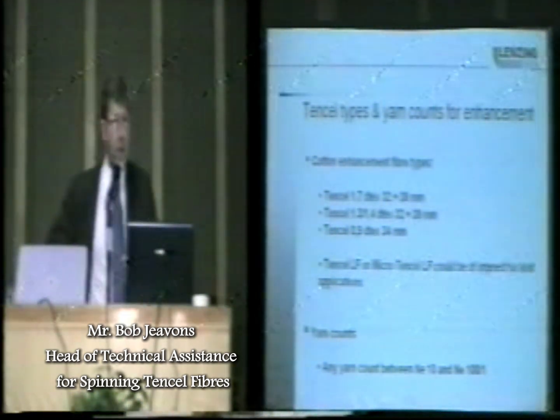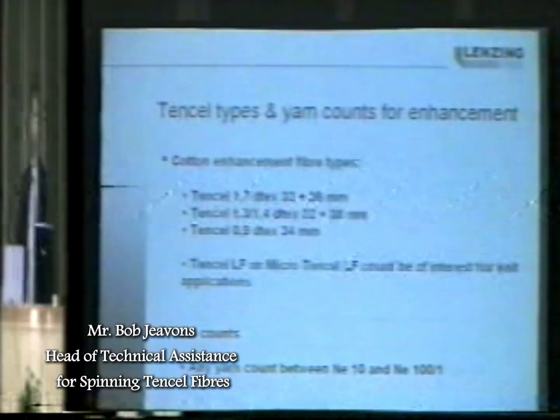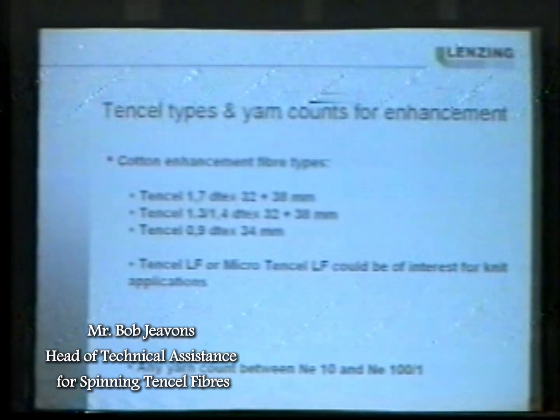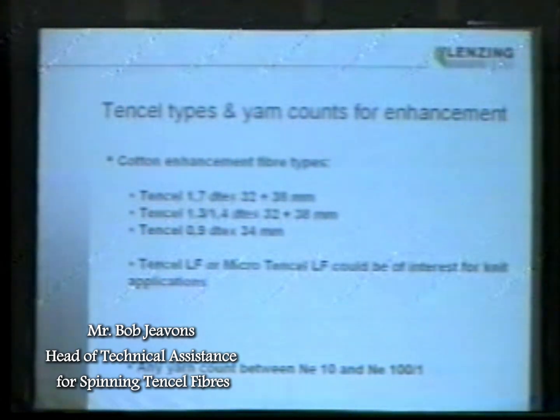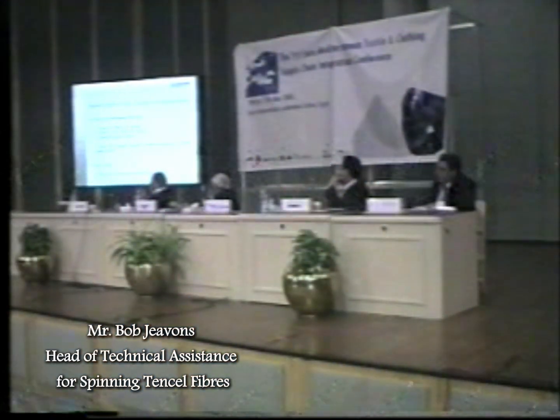We're offering Tencel yarn types and counts for enhancement in 1.7 Decitex 32 and 38 mm and 1.3 and 1.4 Decitex 32 and 38 mm. We also make a microfiber 0.9 Decitex 34 mm for a very wide range of counts.